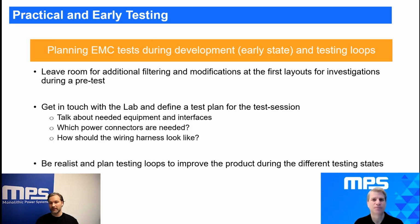It is always a topic. Really, every kind of customer tries to optimize the design from the beginning, but you never know exactly where you get the problems. That's why, as you mentioned, you maybe need to go one step back and do an additional loop to understand your design much better.